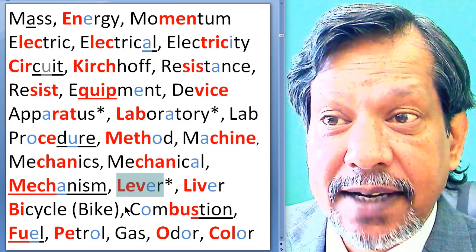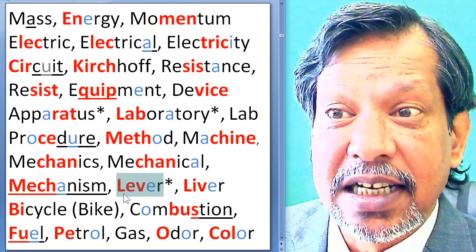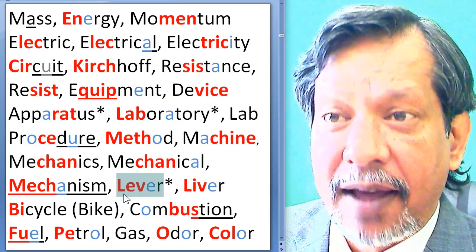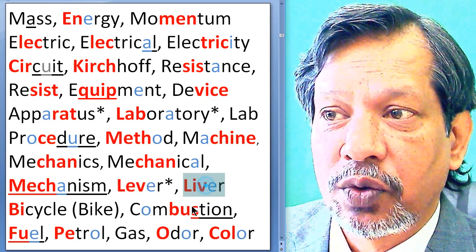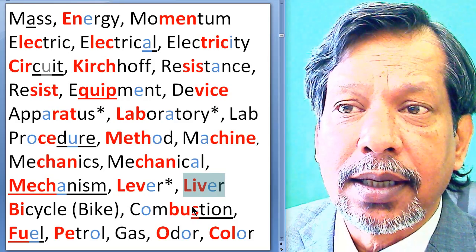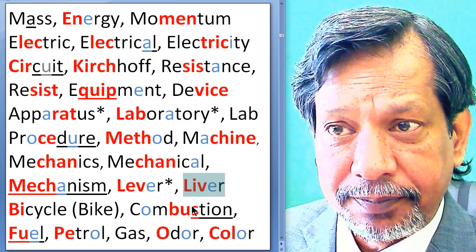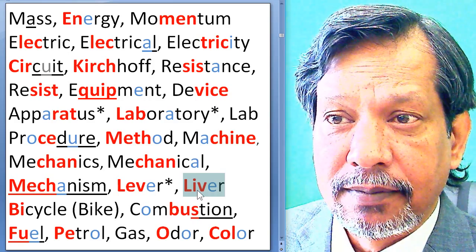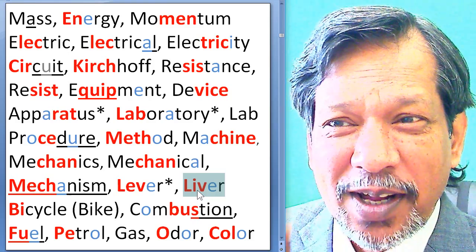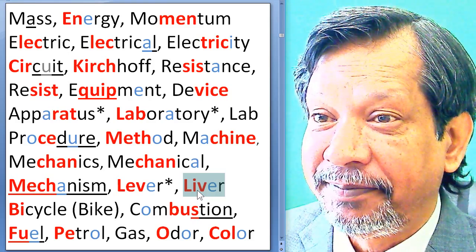Okay, this one. Lever in British English. Lever. American English. Lever. Le and le. Lever. Leverage. This one. Very short E. It's in the belly. That organ. Liver. This one. Lever. Liver. That long and short you have to master. In English, it makes a lot of difference.